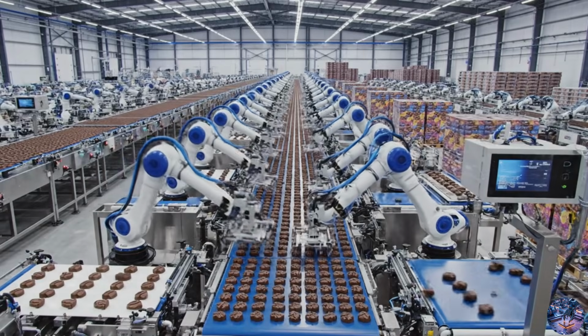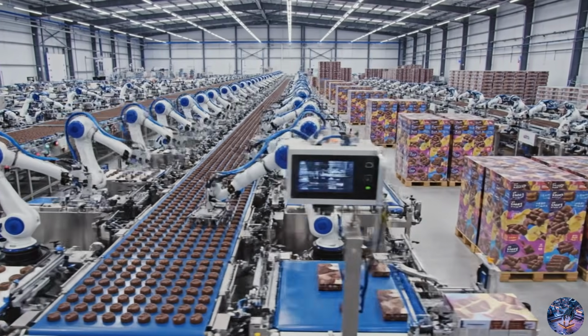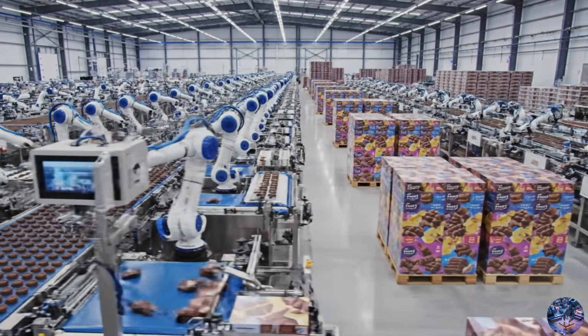Massive scale of this automated production line, ensuring millions can enjoy this delicious innovation at an affordable price.